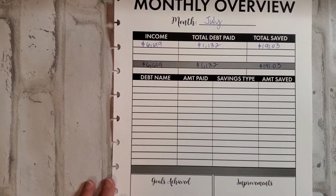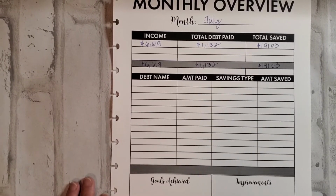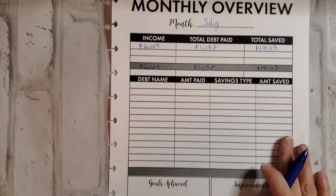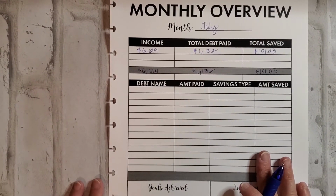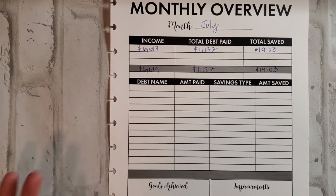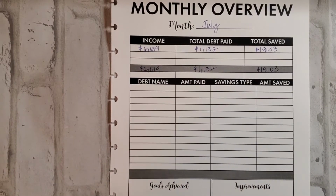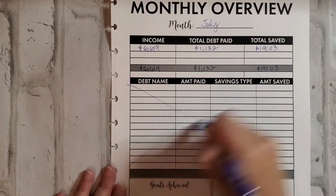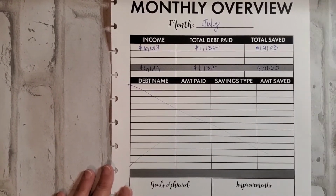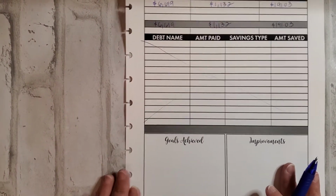These I'm just going to write out. I'm trying to think why I do this, because I already did this on my savings tracker. I know it's an overview, but I think I'm going to change this for the future because I have my savings tracker and my debt breakdown tracker, so I don't feel like I need to write out the same thing again. So I'm not going to do this because it's all written right here. Real life, we're just going to leave it like that.